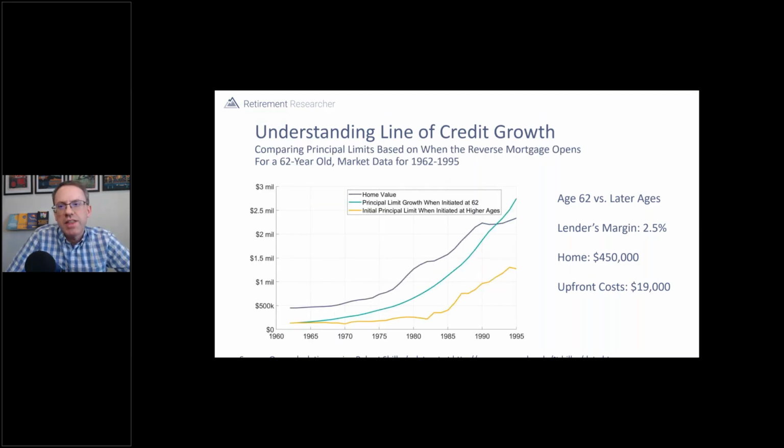Now here's just an example of that 1962 case that I like to use sometimes when pulling out an individual year. The home value was $450,000 in 1962. We can see how the home value appreciates. By 1995, it's worth about $2.4 million. And I'm using the Case-Shiller Housing Price Index to track that. Now we look at that cyan curve is I open the line of credit in 1962 and let it grow. The yellow curve is I wait to open the reverse mortgage, and it adjusts based on changing interest rates, based on the changing age, and based on the changing home value.